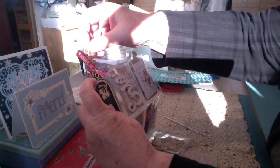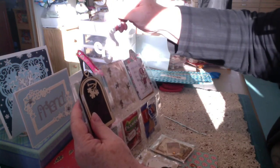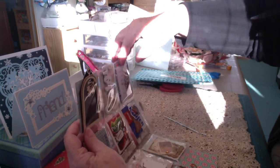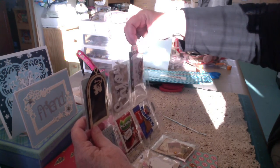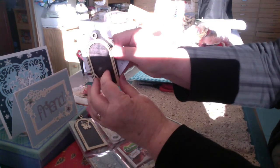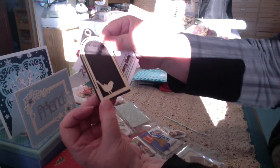I'll get those back in after. And in this one we have a big wooden enjoy. Thank you. Oh my goodness. I'm going to have so many Christmas things next year. And then we have a little calendar and some washi tape and another one of these beautiful frames. Isn't that cute? A little bird in the corner.